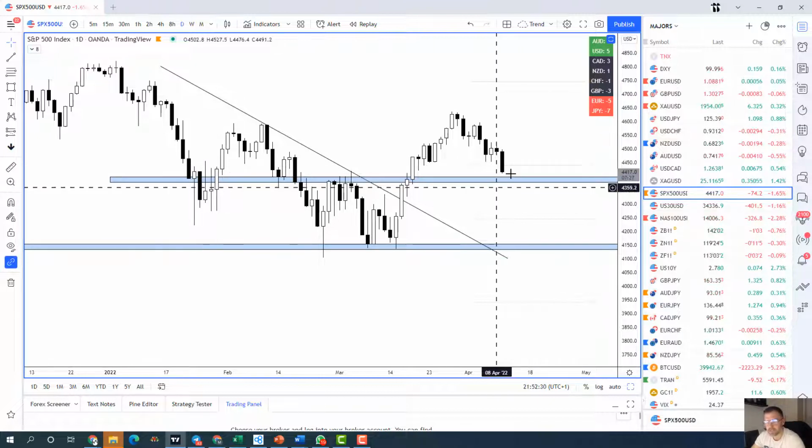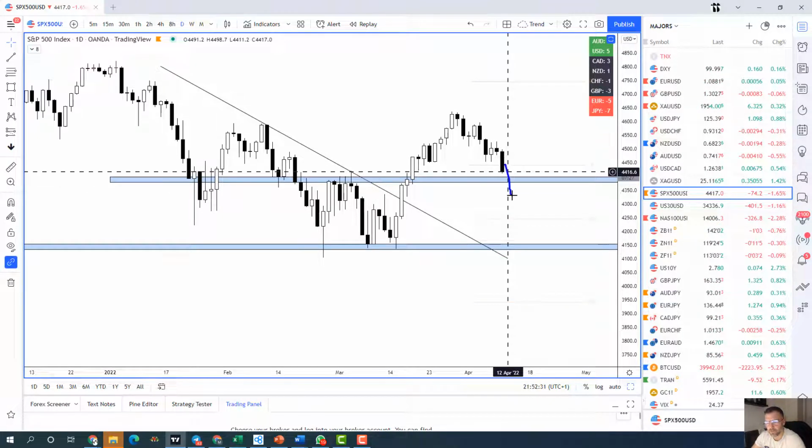So don't be surprised if the CPI data comes out tomorrow, we see that push through maybe 4400 down to 4380, and then buyers step in. So I'll be watching this area very closely. Alerts are set, and I would actually prefer to see the market penetrate that area, go below it, and then start to see a shift in sentiment, a change in cycle, and then we look to move the market higher from there on.